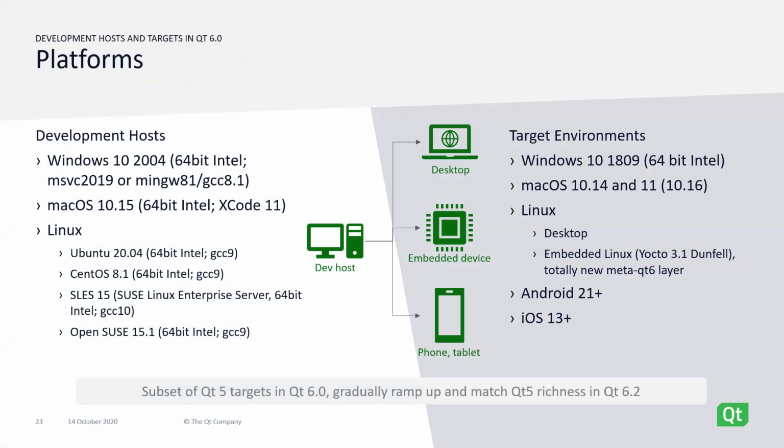For platforms, the support in Qt 6 is pretty straightforward, the same as with the earlier versions. We have the usual suspects on the host development environments, of course keeping up with the updates on those, moving into the latest versions. For the target environments, Qt 6.0 is more limited in terms of supported targets than Qt 5.15. We do have all the hosts, Windows, Mac, Linux, embedded Linuxes, and mobile phones there. But we'll be adding more support for the embedded side and real-time operating systems in later releases of Qt. So Qt 6.1 and 6.2 will have more targets supported than 6.0, and the intent is that 6.2 is going to be on par with or better than Qt 5.15 in terms of supporting different targets.